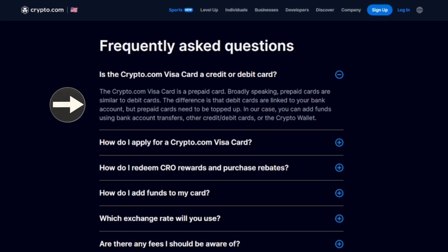To top them up, it's either going to be through a bank-to-bank transfer, and there's no fee for that. You could do it through credit or debit cards. You could do it through PayPal. There's a bunch of different options. It is also a Visa card, so it is accepted anywhere Visa is accepted, which is pretty much everywhere at this point.